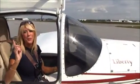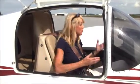270-degree panoramic views. Now, when it comes to weight, because it's kind of small and sporty, you might think it's a light sport aircraft, but no, it's not. The basic empty weight is about 1,170 pounds. Gross maximum weight is 1,750. So in other words, when it comes to useful load, you're talking about just under 600 pounds.